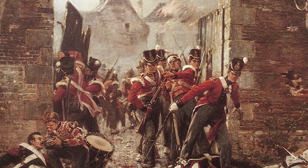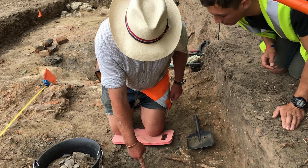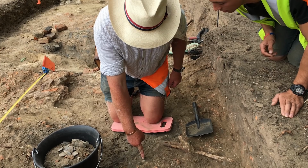But there's one other thing that I haven't mentioned. The people who fought in that barn and possibly died in that barn. Do we have any traces of those? Funnily enough, we do. In one corner of our trench, we had a distinct cluster of army buttons, British Army buttons. I'll tell you about those some other time.